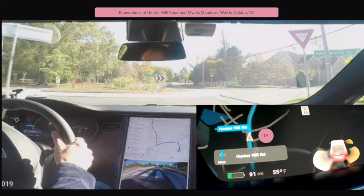Along Hunter Mill Road is this traffic circle. It's a pretty tight traffic circle, which requires pretty aggressive steering wheel movements. So this, again, will be a good test. This is not in the skill set today.